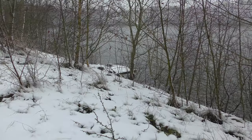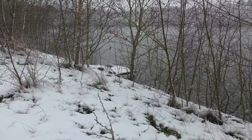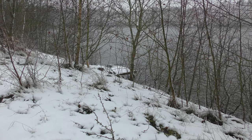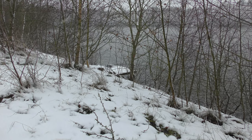And from talking to Ed, he's been telling me that this swim is a decent winter swim. So I know from last week there was carp down here. I'm expecting them to still be here today, although the conditions today are obviously a lot different.